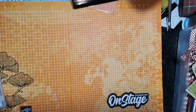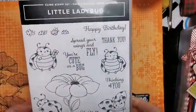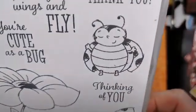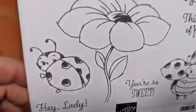So let's have a look. I'm transferring from one box to a smaller bag, and my smaller bag is overladen. Look at these little ladybug. Aren't they absolutely stunning? Again, I think everybody's going to be wanting this one.